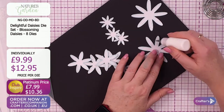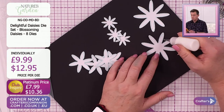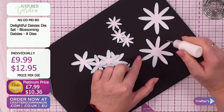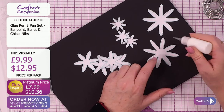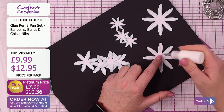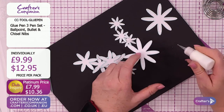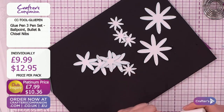But what you can use is our quickie glue pens. Oh yeah, we've got those on the show as well. Right, I'm just going to do this one and then I'll switch so then you can see how to do it, which is just as good. You get that really nice fine glitter around the edges. So if you don't want too much glitter, then use your pens. So it's the 3-pack ballpoint, bullet and chisel nib, $7.99. $10.36, that's your platinum price. Very handy to have those in your crafty stash.